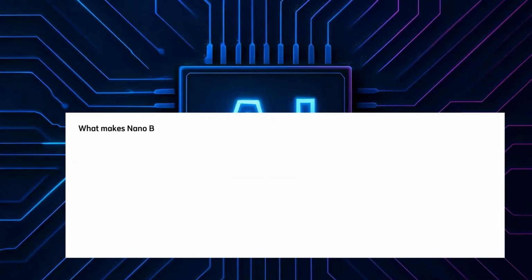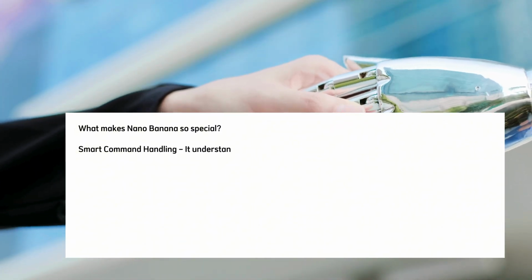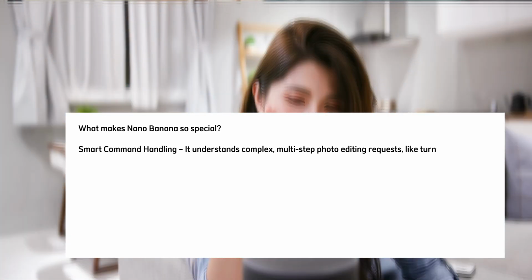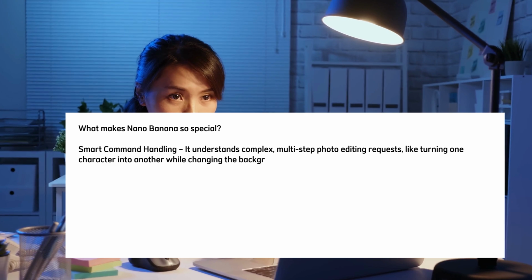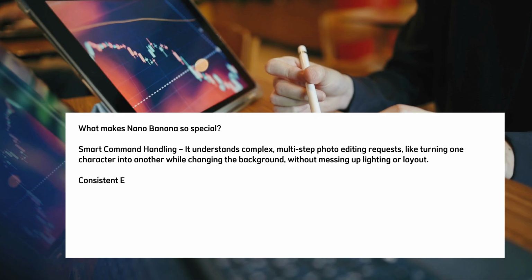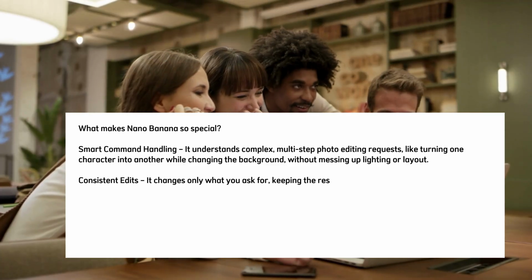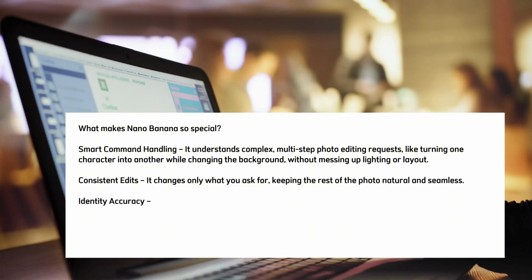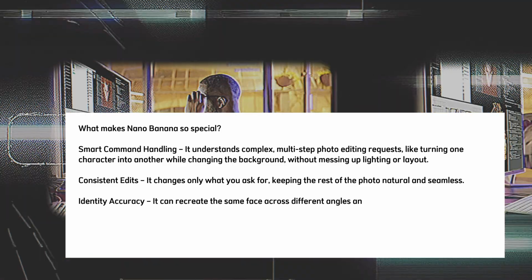What makes Nano Banana so special and so talked about is, 1. Excellent command understanding. It can understand and carry out very complex, multi-step photo editing commands. For example, you can ask it, turn character A into character B while changing the background into outer space. And it can do it without ruining the layout or lighting of the original photo. 2. Consistent editing. When editing one detail, Nano Banana keeps the rest of the photo intact, producing results that look natural and seamless.